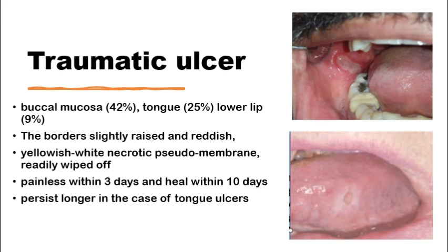Traumatic oral ulcers are most commonly in the buccal mucosa, 42%, or the tongue, 25%, or the lower lip, just 9%. The edges of the ulcer are either raised up and reddish, or they are white and keratotic. The base of the ulcer is necrotic and is covered by a pseudomembrane that can be easily wiped off. They can be painful for the first 3 days. They usually resolve within 10 days and may persist longer if they are on the tongue.